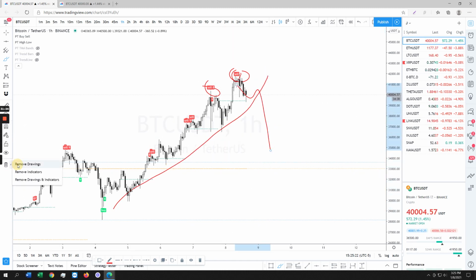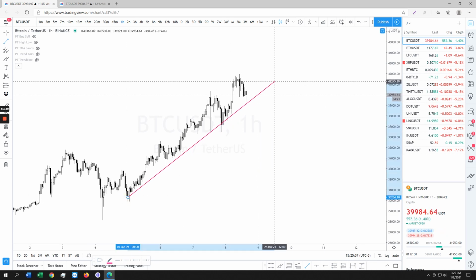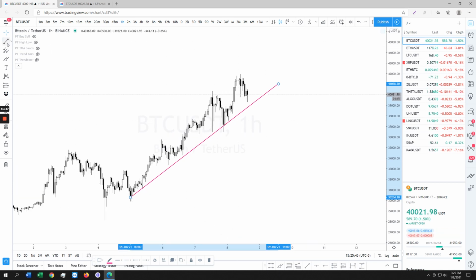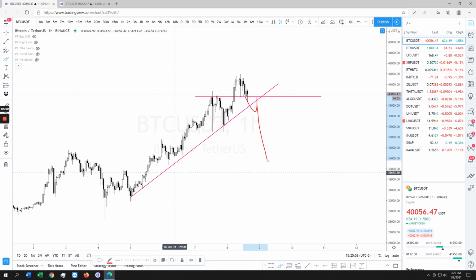Even if you turn everything off and you just put one line that goes across the whole board. Hold on, guys. This thing is like playing games right now. It's really playing games right now. Jesus Christ. Yeah, so if you had to put one line on your chart, two lines rather, just do this. Just do that. As long as this thing holds, you're bullish. If this thing breaks, you're bearish. And just target somewhere down here.